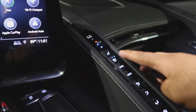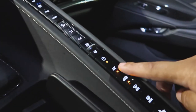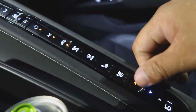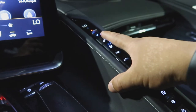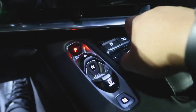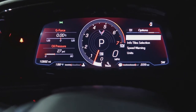All your controls, your AC control, all right here on the side. All AC control, guys. For the passenger side, it's the one at the very bottom. It controls all passenger. The top controls driver. Really nice. To change the modes, you can change the modes right here as well. You know, change the modes to sports.